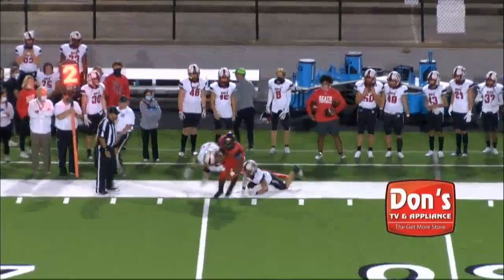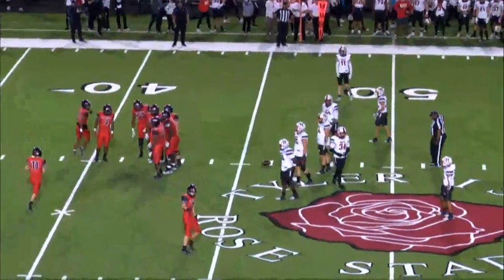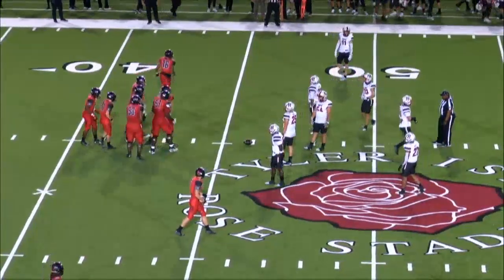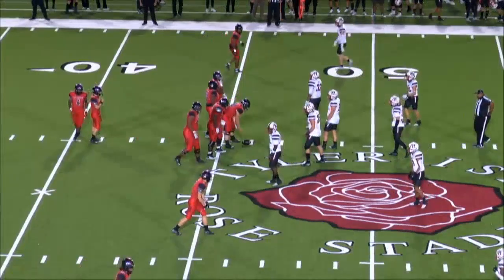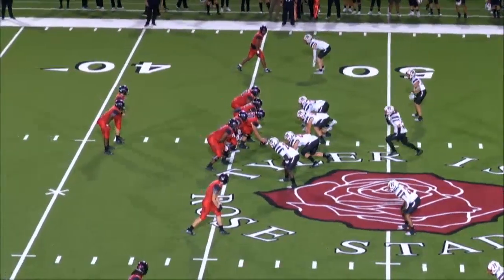Well, defensively, this is where you want your opponent: 3rd and long situations, and the Red Raiders have really struggled to throw the football throughout the season. So the Red Raiders went 3 and out on their last possession. Now, after this good field position, they're trying to get it done on a 3rd down and long.